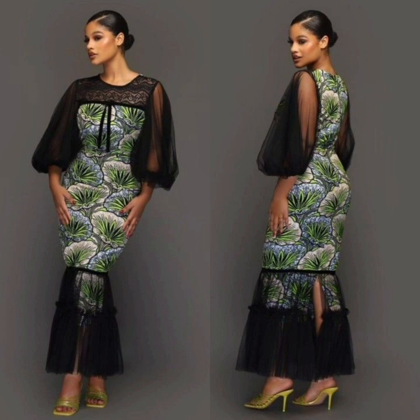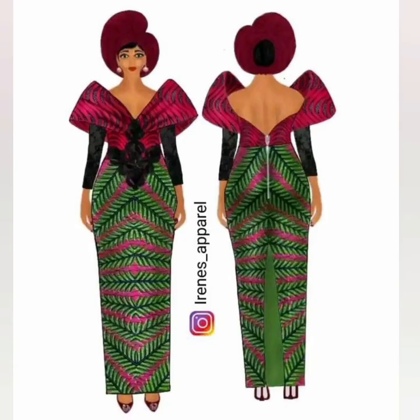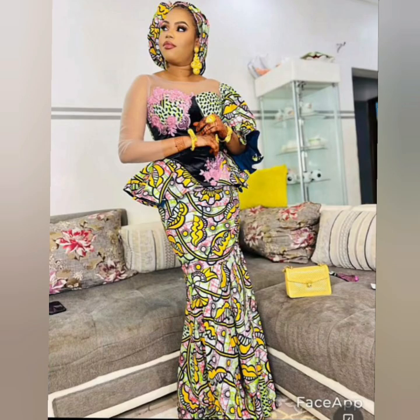Now just take your time and watch this video to the end in case you're looking for inspiring styles, in case you're looking for that unique African style for any kind of event. Like this particular blue print style, you can literally wear this style anywhere, church, any kind of occasion. It's just good to go. It's just giving. The back view and the front view is just everything for me. Here is another beautiful style.